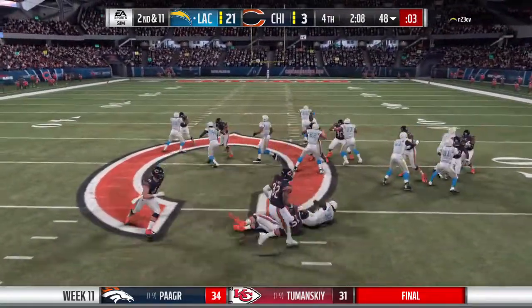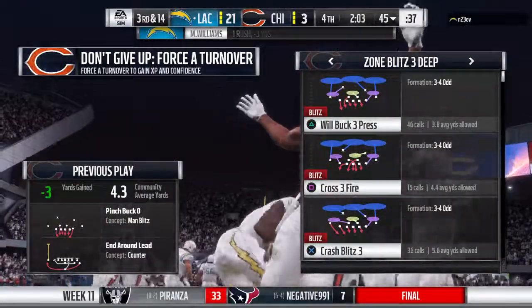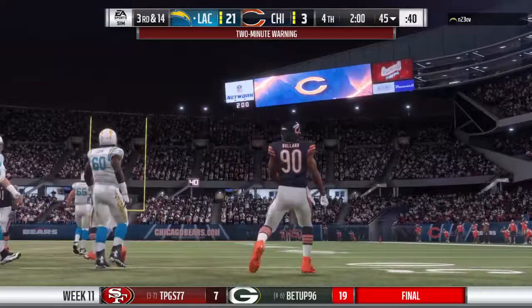Oh, designed run for their wideout. And the second wave of tacklers is going to get him as they stop him behind the line. So he loses 3 yards there. Now 3rd down.